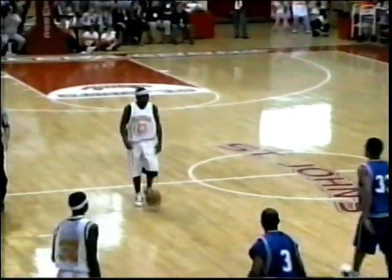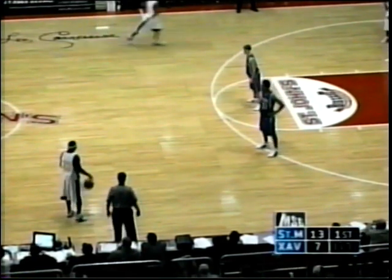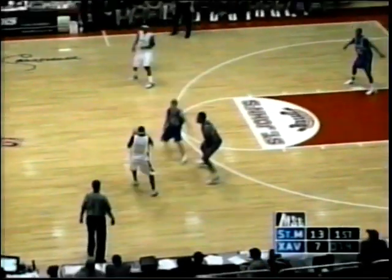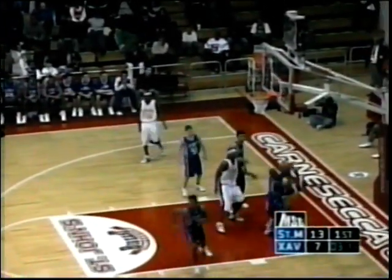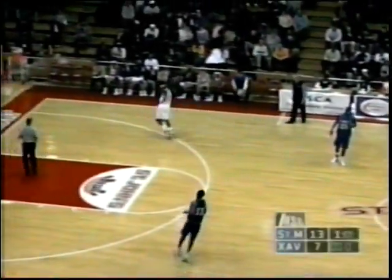LaVance Fields knows he has the burden to score for this club. And sometimes that burden can hurt this Clipper team. They become overly reliant on LaVance. Lost a tough double overtime game coming into this one on Friday night to Holy Cross. McKenzie for three, rebound to Pauline, and time will expire.